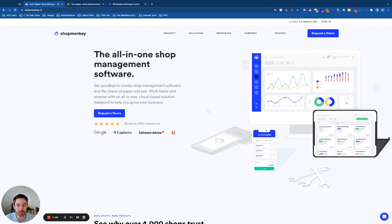I think they're doing a good job right out of the gate, recognizing that there are other places people are going to find software, like Capterra, Software Advice, G2. This is pretty common in the SaaS space. So they're making sure to represent that they have lots of great reviews. I don't love that they're actually linking out to these. If people want to go do that search, that's great.